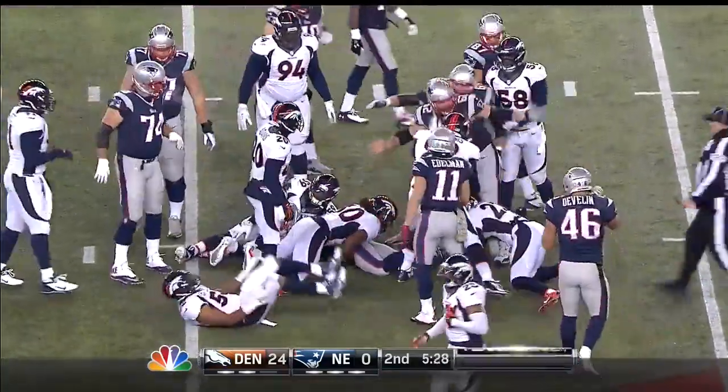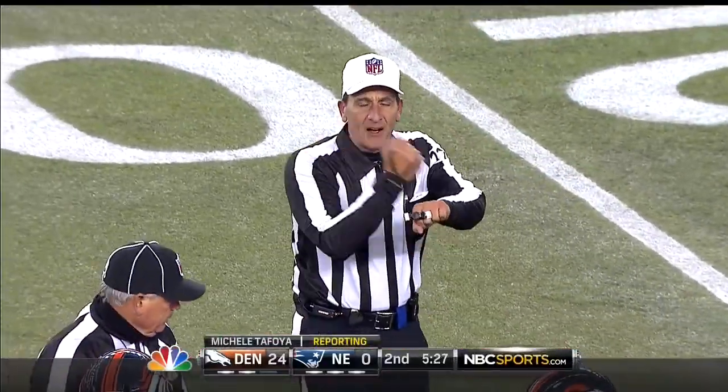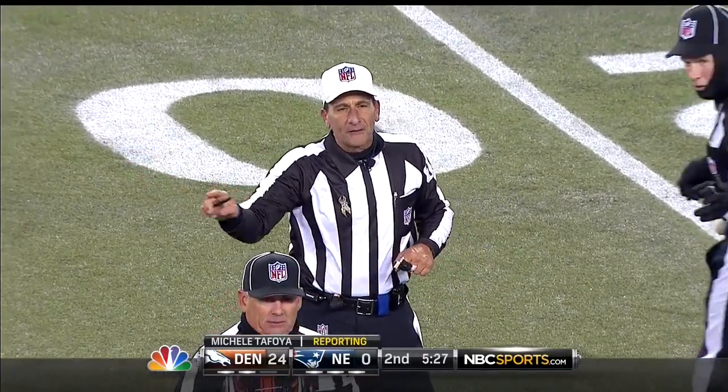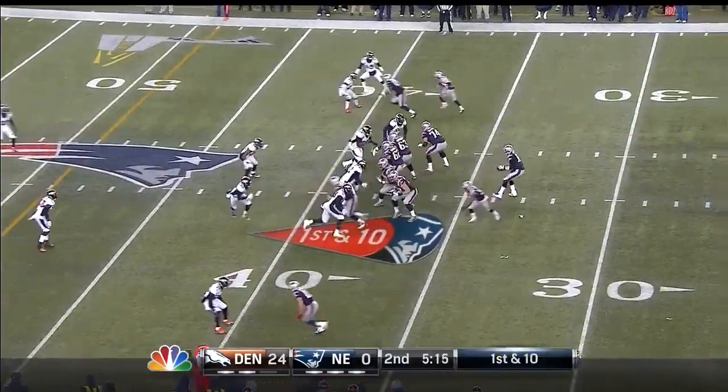3-yard gain for Vereen, and we go to Michelle. Missed the game in San Diego with an ankle. Dead ball, injury. Personal foul, unnecessary roughness, defense, number 92, 15-yard penalty, automatic first down. Ball at the 39-yard line.